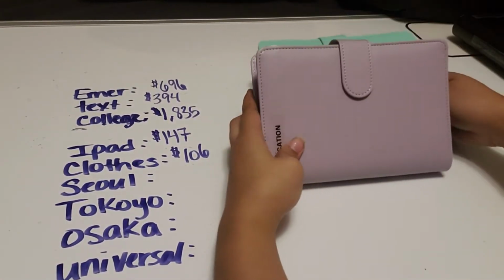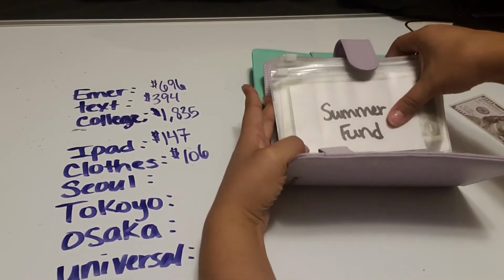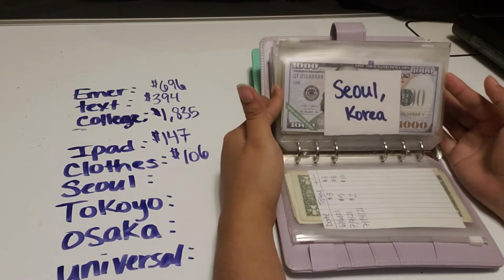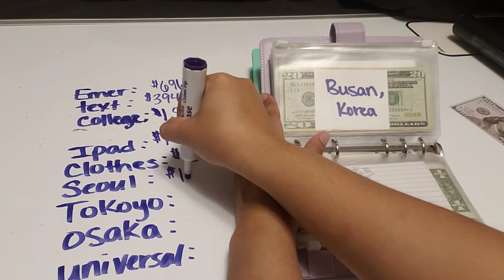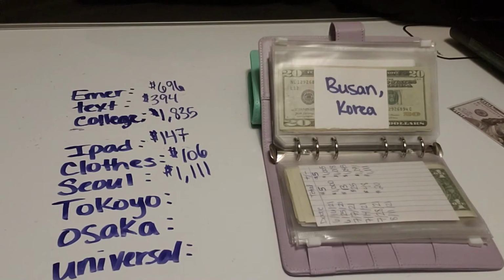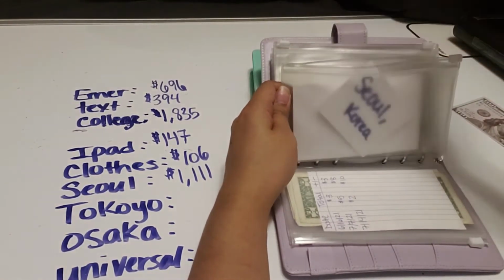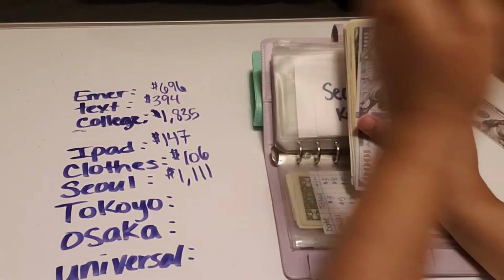And next is vacation. So for vacation, we're only doing 4 places because those are the only 4 that have reached $100 bills. So the first one we're doing is Seoul. Seoul has $1,111. And we're just going to make sure that that is correct.